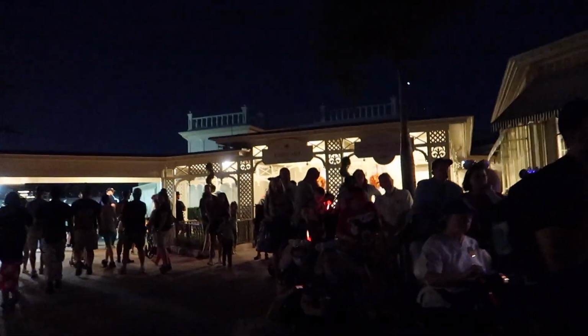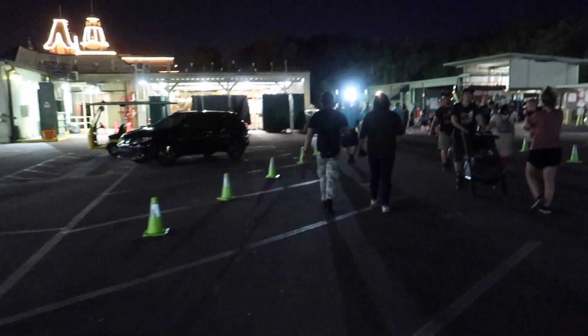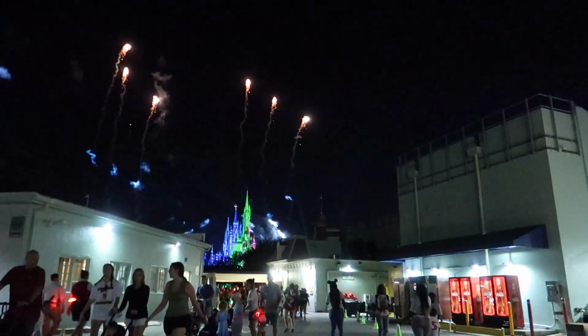Oh, hell yeah, they opened up a bypass over here by first aid. Heck yes. I love it when Disney opens up backstage areas to go to the front of the park. Excellent.